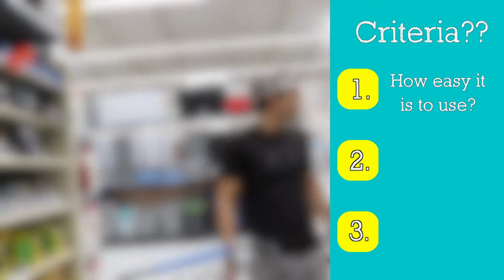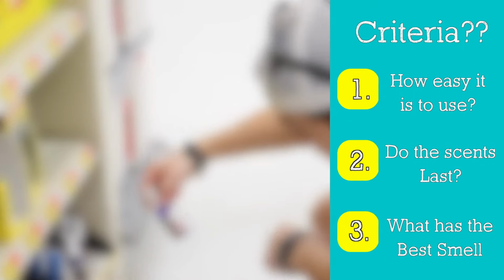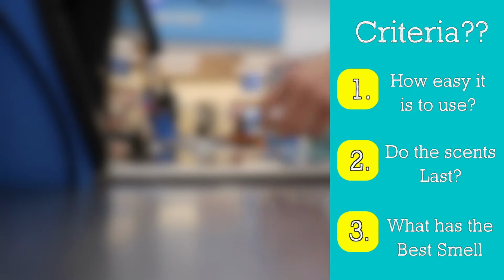So we're going to test this under the following criteria: how easy it is to use, do the scents stay around, and what has the cleanest smell? Let's get started. With the exclusion of the one-time use, we're gonna sample each one of these and see which one matches the smell. I think to start us off, the one that most people know about, Black Ice. Basically, it's the most common one you'll see. And the smell, you definitely know the smell.